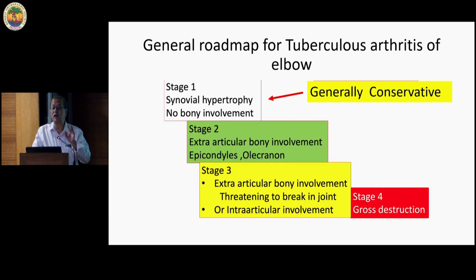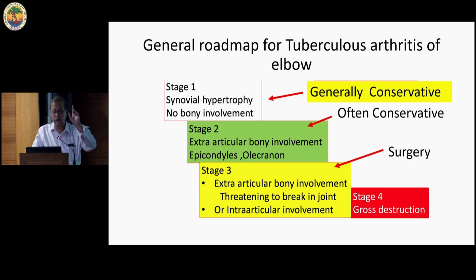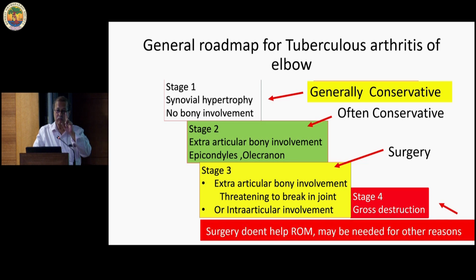So the general roadmap: 1 and 2, conservative, operate only if they don't settle in 4 to 6 weeks or maybe longer. 3, surgery, whether it is A and B. And 4, surgery only if there is a problem. Only if a patient has a persistent sinus or very severe pain and you want to fuse. But otherwise, there is no need for surgery.